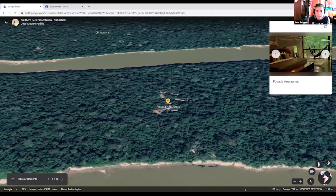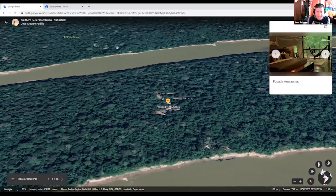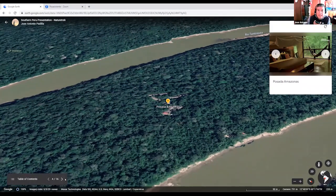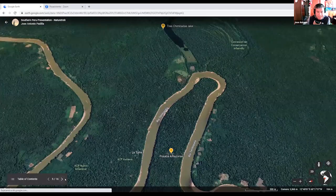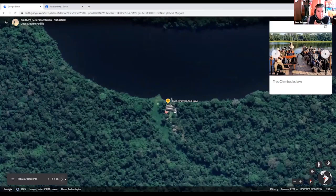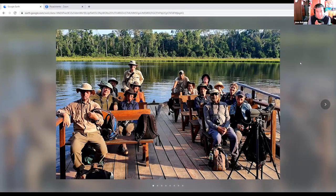And then after spending only one night in the posada, we get to our next destination in the Amazon rainforest, which is Tambopata Research Center. But before we get there, we spend some time in an oxbow lake, not far from the lodge, called Tres Chimbadas. Here in this oxbow lake, we take what we call a catamaran, and I have these benches. And after half an hour of walk from the river, we get to spend some time around the lake.